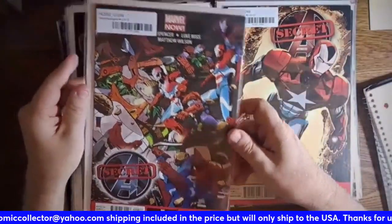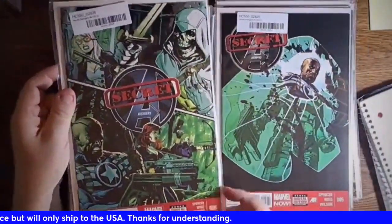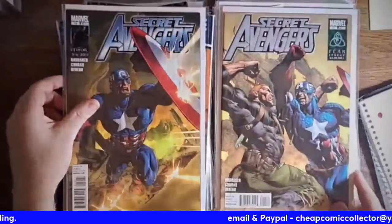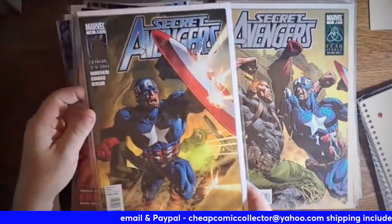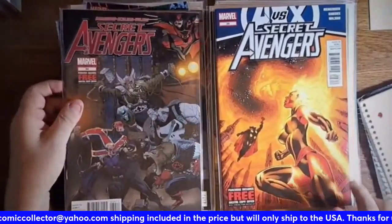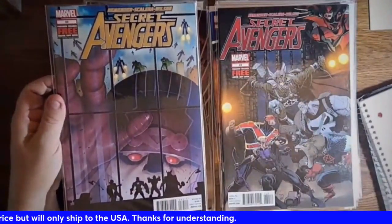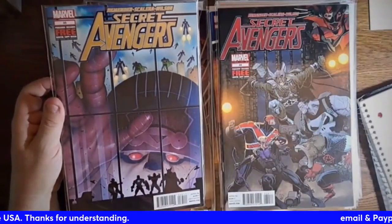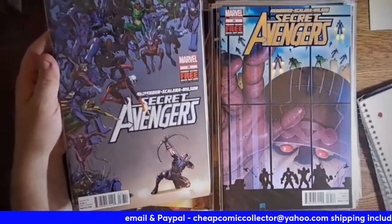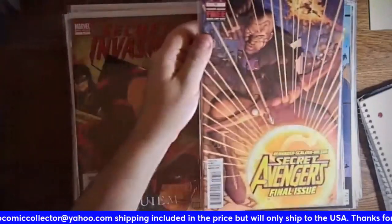Secret Avengers number 4, number 5, number 6, and Secret Avengers number 11, and number 12, number 28, 34, 35. Not sure what's going on there, but it looks cool. And number 36, Hawkeye versus Everybody. And number 37, final issue.